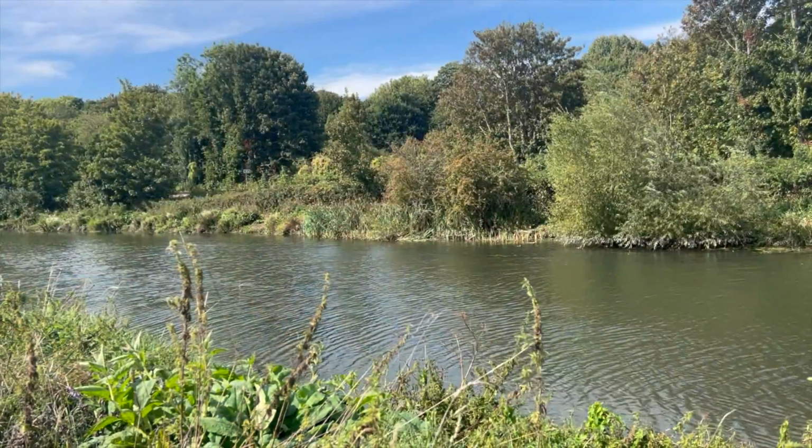Interesting as well how in Lenham we started high up, obviously. And the water now, the river's made its way down into flat marshes as we get closer and closer to the sea. And of course the river is much wider now.